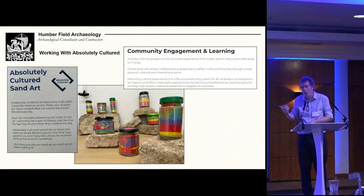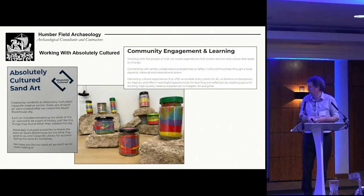Another way of engaging people with the heritage, the archaeology of the site, where they might not be able to come and dig on site and access the site. So using that idea of, right, what artistic outputs can we gather from just the process of doing archaeology alone? I still have these jars, and we were able to exhibit them as part of our final open day. And here is a little bit of text from Absolutely Cultured themselves.